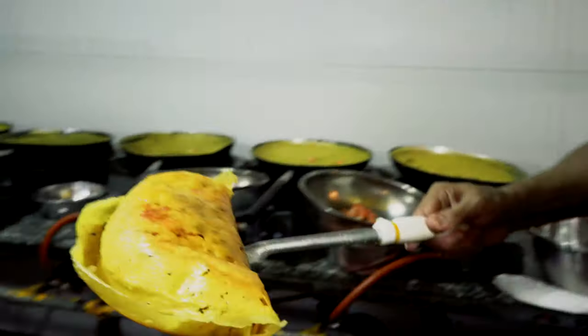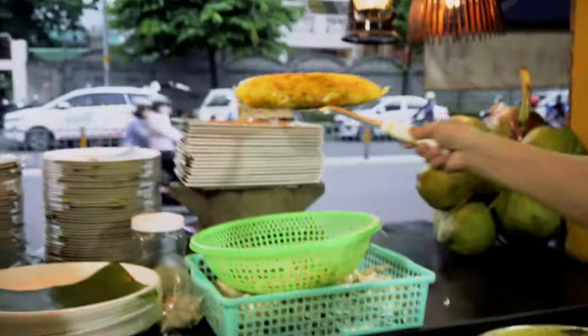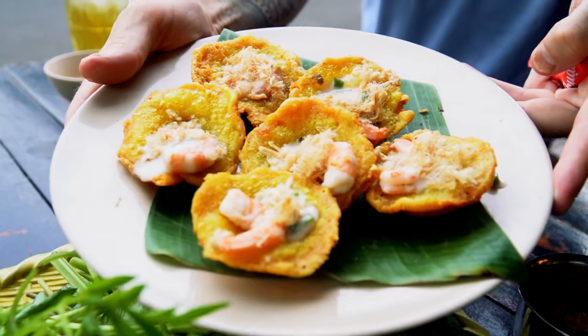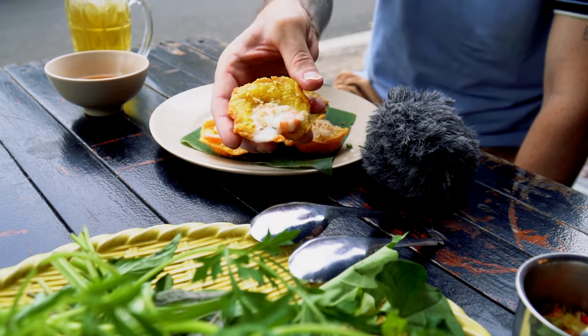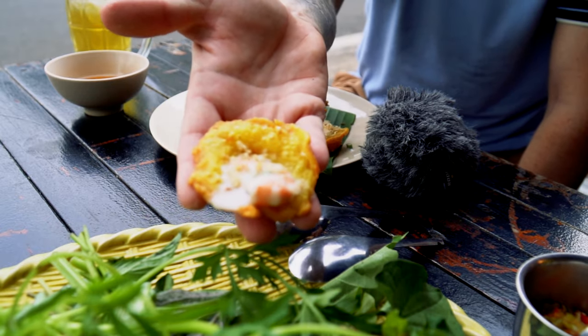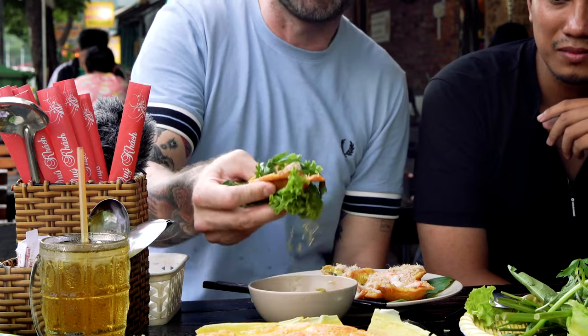The name of the dish comes from the sizzling cake because of the sound when the batter hits the hot pan. A smaller, crispier, and altogether more snackable version, banh khot is a miniature pancake flash fried in a cast iron pan, topped with a sprinkle of scallions, a single shrimp, and a lather of coconut.